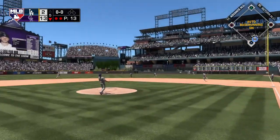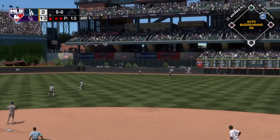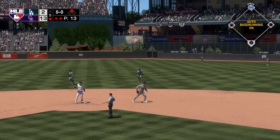He will line this one into right center, and this is going to get down and should be extra bases. And he is into second base with a double, his third hit this afternoon.